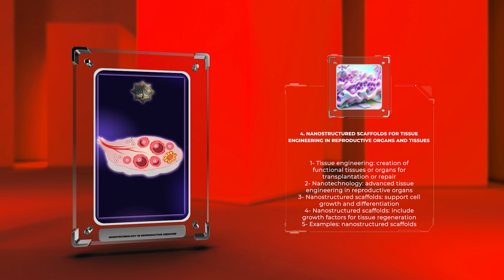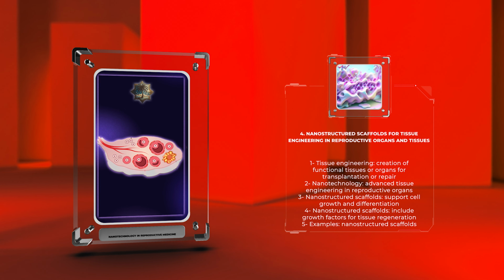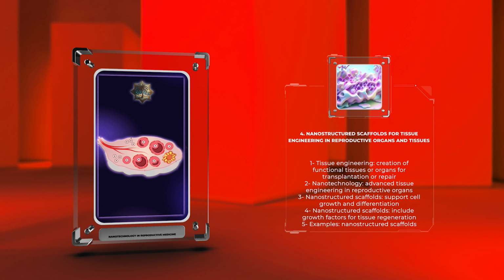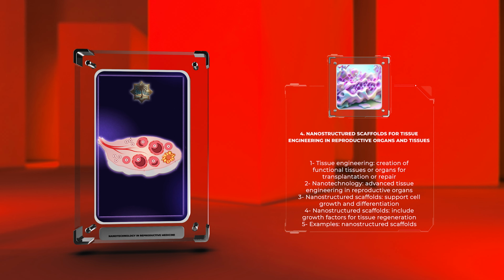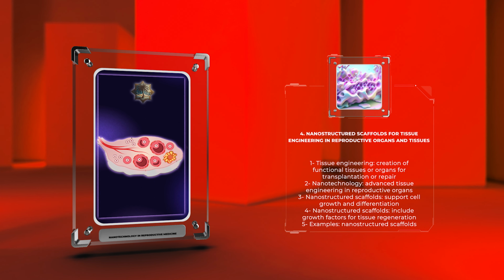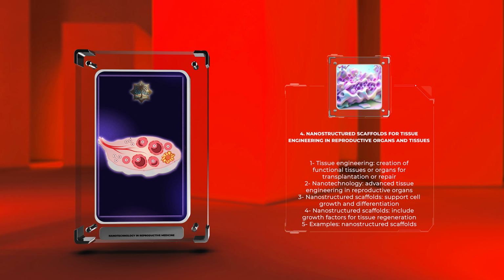Tissue engineering is the creation of functional tissues or organs for transplantation or repair. Nanotechnology has advanced this field, especially in reproductive organs and tissues. One challenge is creating blood vessels to support engineered tissues. Nanostructured scaffolds made from biocompatible materials provide a 3D environment for cells to grow and differentiate. These scaffolds can be precisely designed and include growth factors to promote tissue regeneration. For instance, in cases of uterine factor infertility, nanostructured scaffolds with patient-specific cells have shown promise in rebuilding the uterine wall. The scaffold's nanoarchitecture supports cell adhesion, nutrient transport, and tissue regeneration.